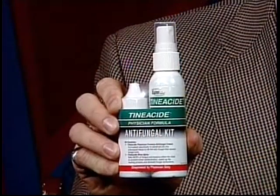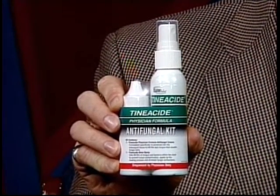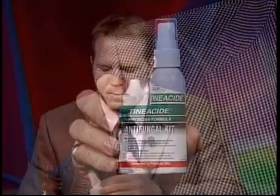The next way to treat it is topically. Now, there's a lot of topical treatments out there. Most don't work, but we found one that does. We use this at our institute quite a lot for this condition, and it's called Toenails. It comes with a shoe spray to kill the fungus inside your shoe. It also comes with a cream that you put on your toenails twice a day, and we've found that this works better than anything, and there's no side effects.